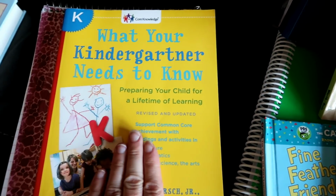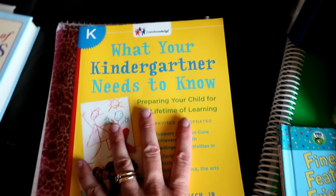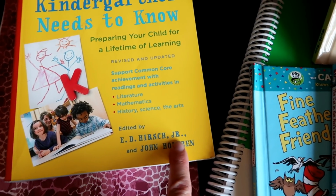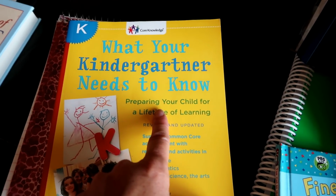I have used these books over the years, different ones, first grade. I think I used a fourth grade one once with one of the kids by E.D. Hirsch Jr. and John Holdren. What Your Kindergartner Needs to Know.